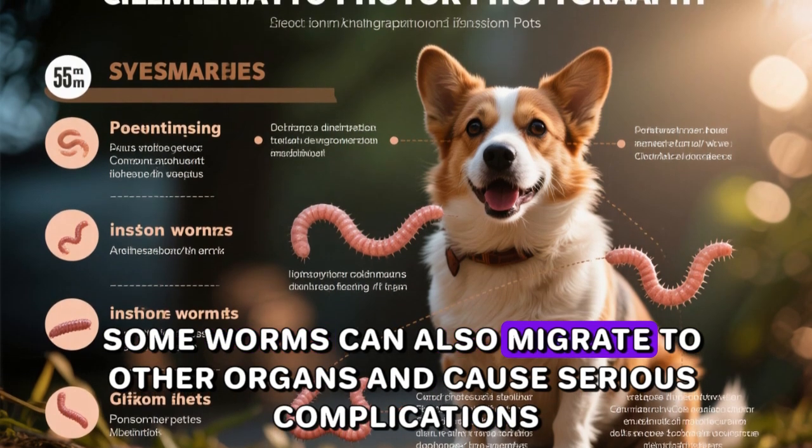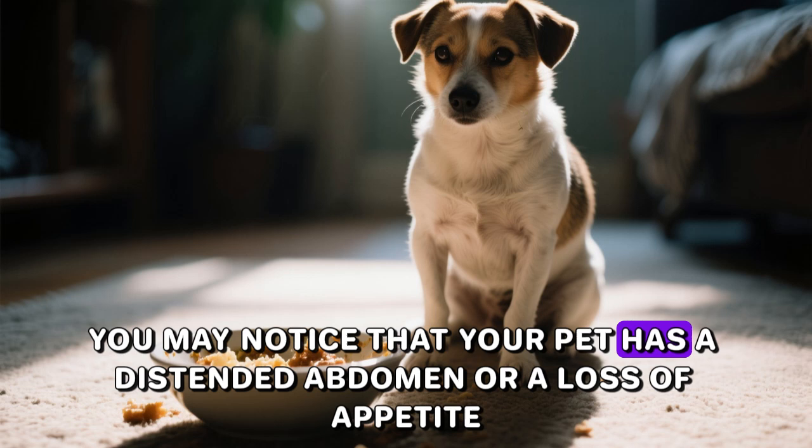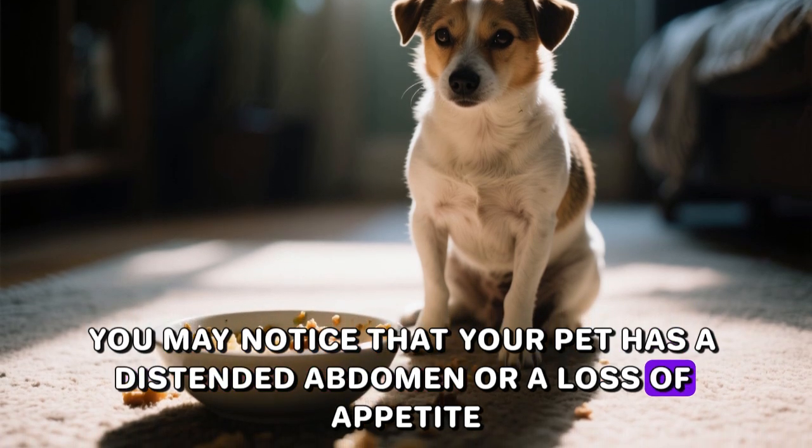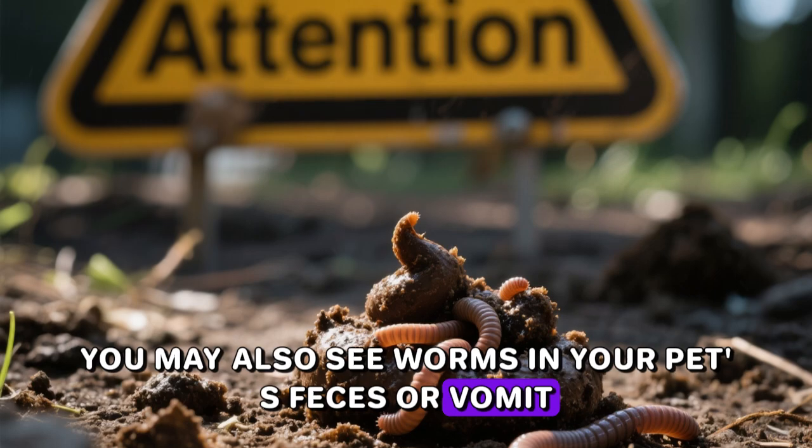Some worms can also migrate to other organs and cause serious complications. You may notice that your pet has a distended abdomen or a loss of appetite. You may also see worms in your pet's feces or vomit.